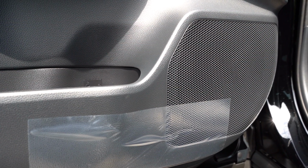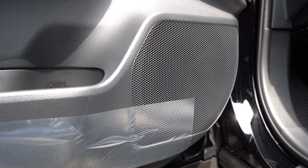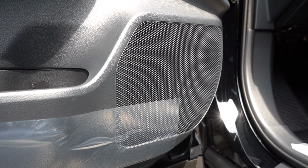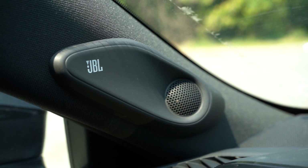Yeah, it's definitely not too bad. A good bit of bass there, and JBL is a very reputable company as well. I had a JBL subwoofer in my first car back in the day. Never failed me, so I was definitely a big fan of that. So yeah, that sound system's perfectly fine for the Crown.